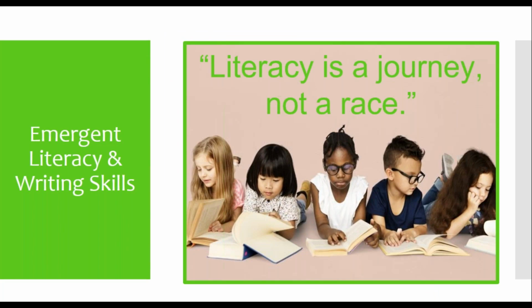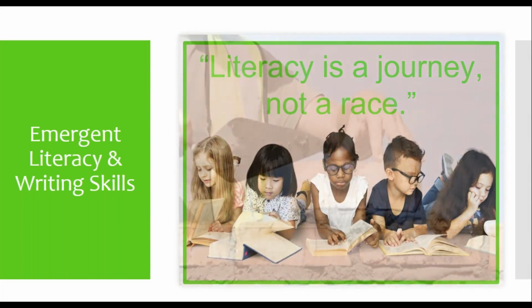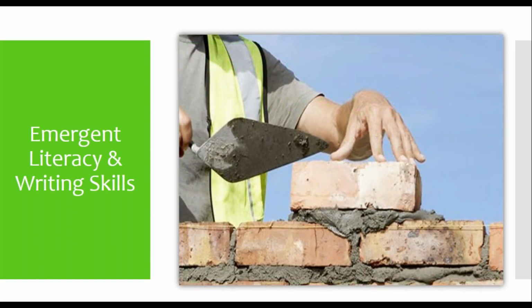So as we have the statement that says, literacy is a journey, not a race. As VPK instructors, it's not expected for you to build a class of master readers. However, what you're more expected to do is build on the foundation. You're laying the foundation skills for your children to be readers and to process. So we really want to make sure that we're not rushing this process and that we're understanding that each child is coming in with different sets of skills, and every child starts at a different place when they enter the VPK classroom.